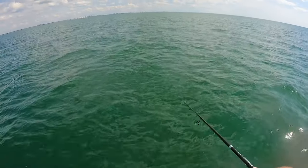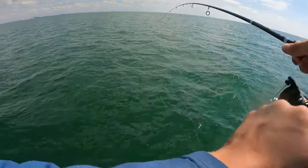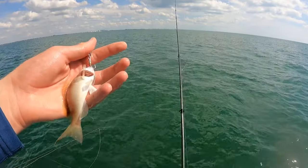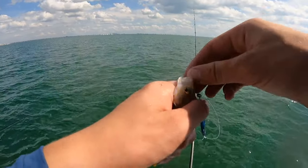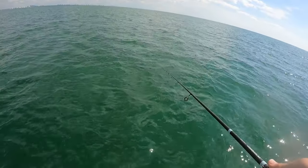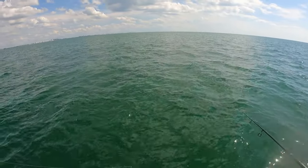I'm quite expecting that, man. Instantaneous. Look at another sand perch. Man, those are just such pretty fish, dude. That's insane. Another one actually followed him all the way up to the surface. No way. Yeah. Dude, did you snag that herring? No, he actually ate it, dude. Hooked in the mouth. That was crazy.